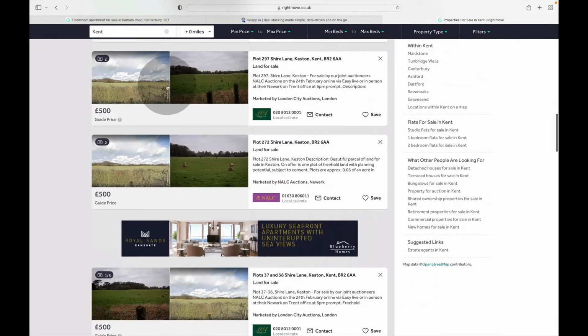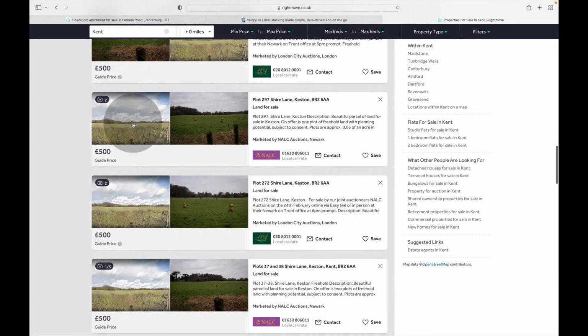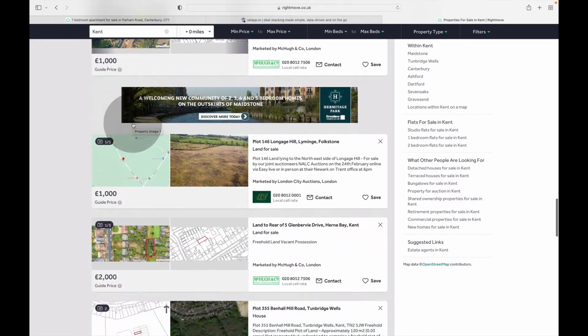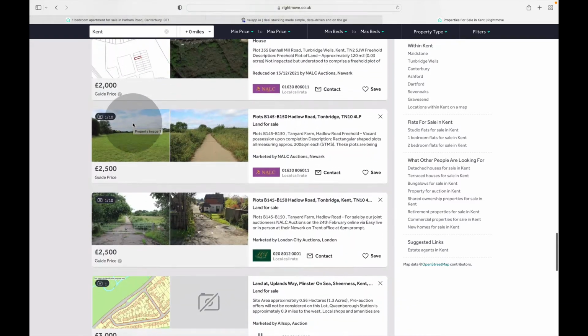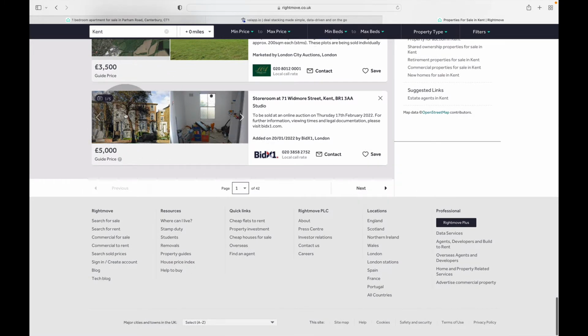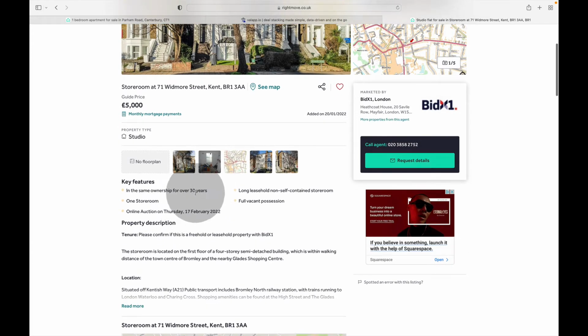We'll keep going. So all these plots of land, they most likely do not have any development value at this stage. If they're near to town, you may want to purchase and just wait, but that's dead money for now. So here, what's this? £5,000 to be sold at an auction. What's this? There's a studio.